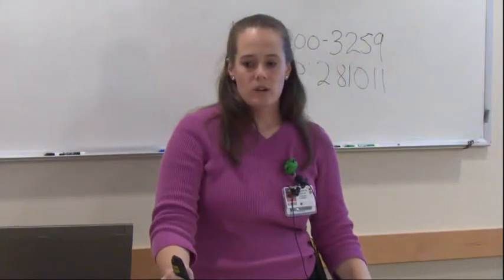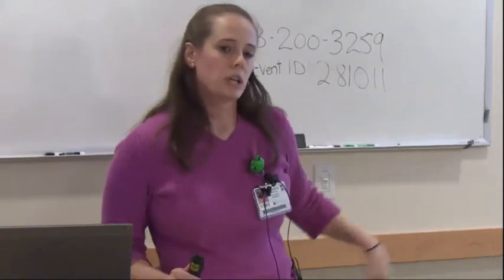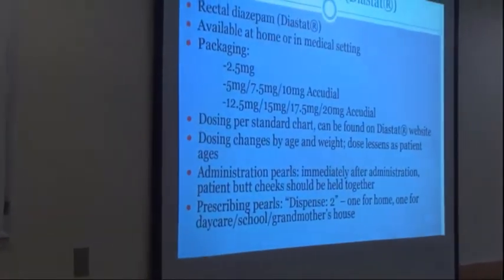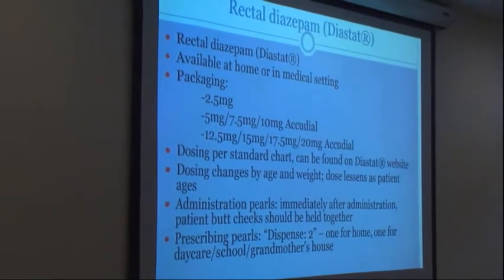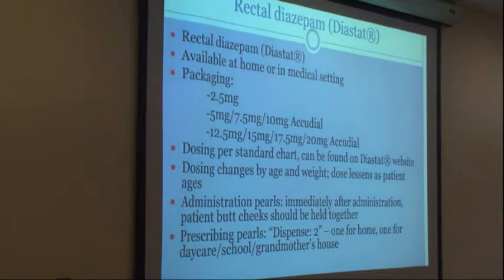So Diastat, or rectal diazepam, comes in all of the different sizes that you can see listed up here. An AccuDial means that they come in a set where you actually have to twist it to get it to the right dose. So the family actually has to twist it to get it appropriately. There is a dosing chart we're going to look at.